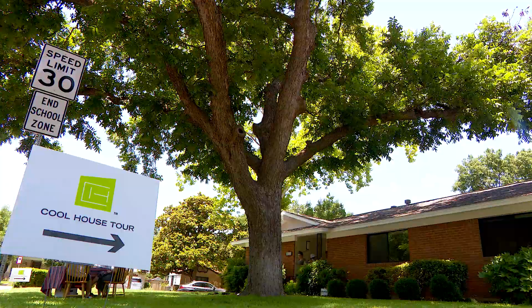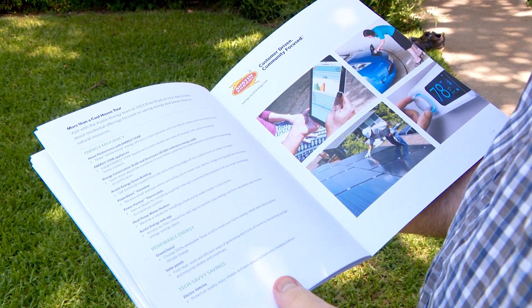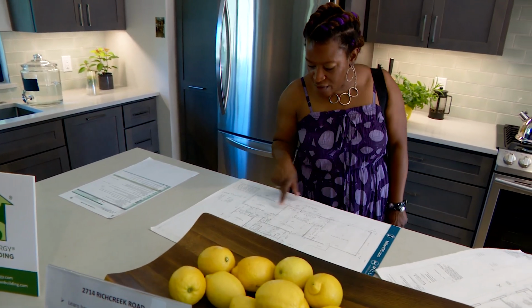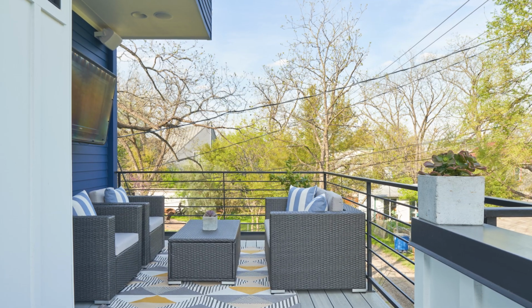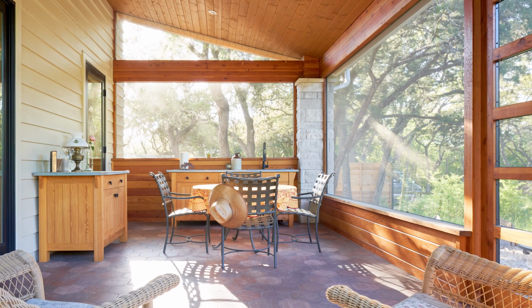I would recommend this tour to other individuals who are interested in green buildings. I would also recommend this because there are educational credits being offered on this tour for professionals to come out and get ideas for their work. I would recommend the Cool House Tour because there are so many ideas. It's the right time of year to be thinking about it because it's getting hot in Austin, and it's a great time of year to be checking out what works and what doesn't work.